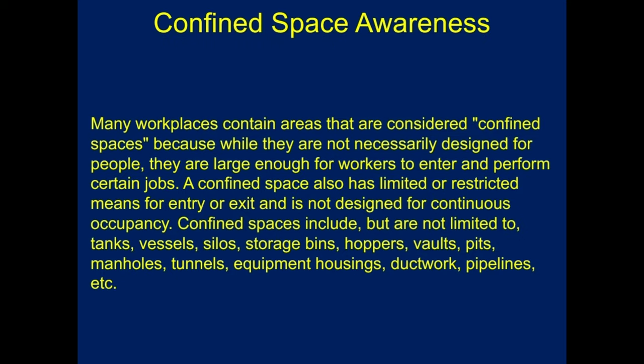Confined space awareness. Many workplaces contain areas that are considered confined spaces, because while they are not necessarily designed for people, they are large enough for workers to enter and perform certain jobs. A confined space also has limited or restricted means for entry or exit, and is not designed for continuous occupancy. Confined spaces include, but are not limited to, tanks, vessels, silos, storage bins, hoppers, vaults, pits, manholes, tunnels, equipment housings, ductwork, pipelines, etc.